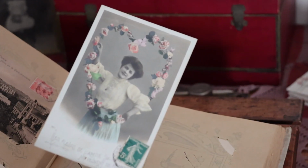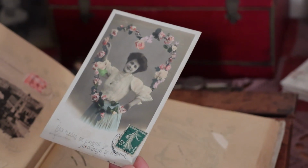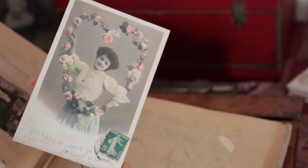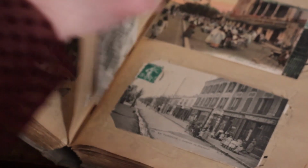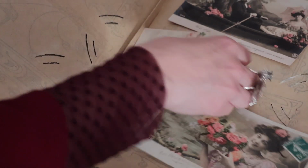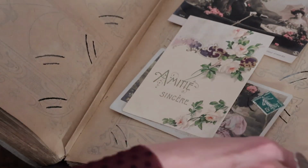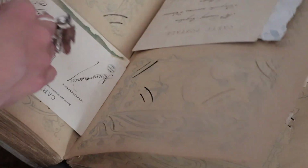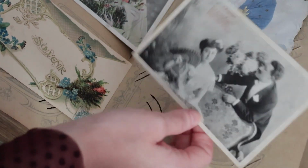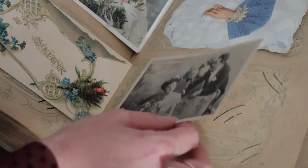Two flowers of friendship. Nice. Can't fade away. Oh, this one is pretty. Wow. Sincere friendship. Yes, true friendship, maybe. You have read a few of them, but not all of them. Not all of them.